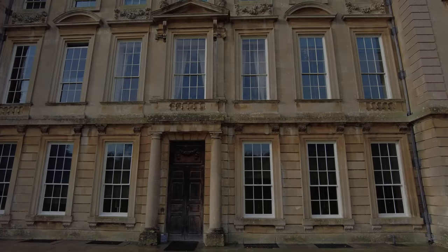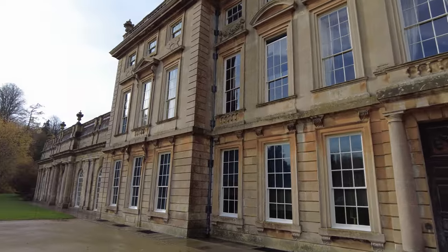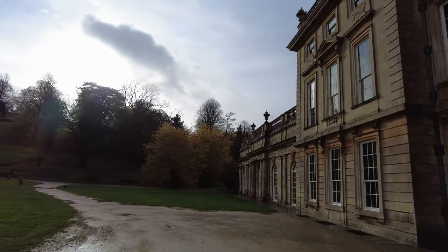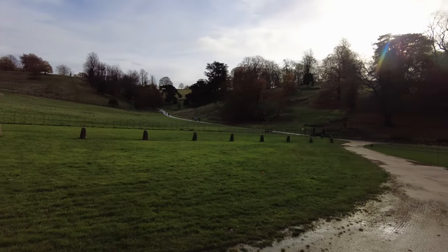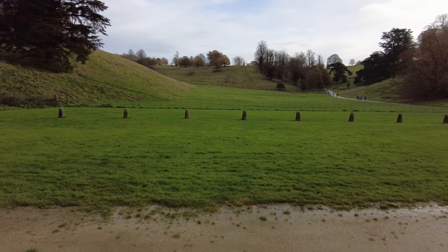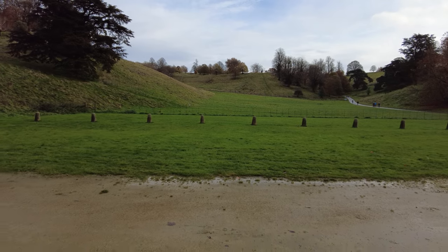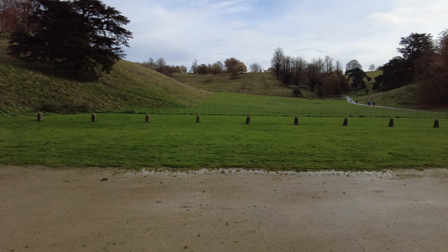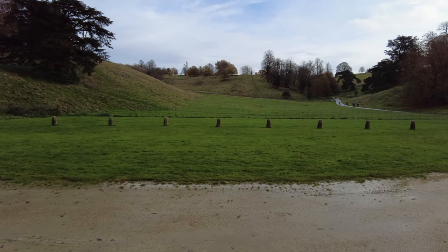Now, when work was started on the house in the 1690s, the garden architect, George London, was actually working on the gardens at that time, laying them out. And if we look back from the east front of the house, originally down here there would have been parterres and fountains and canals, but as you can see it's gone back to grass at the moment.